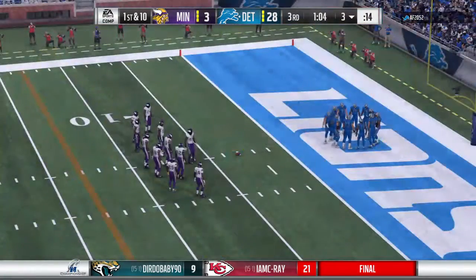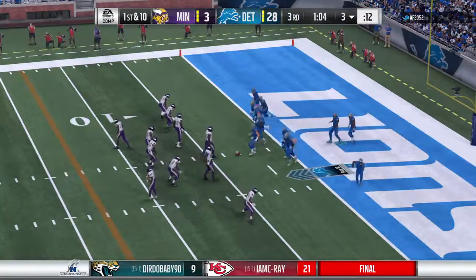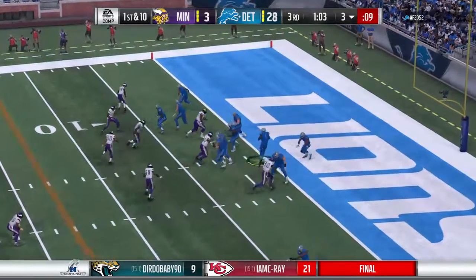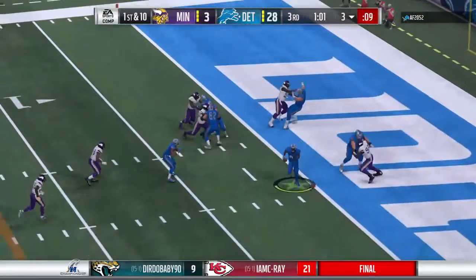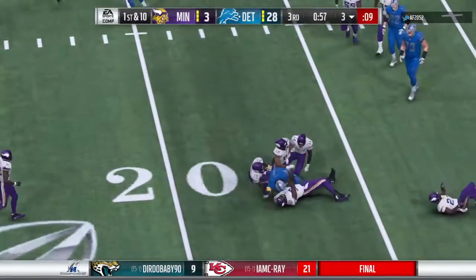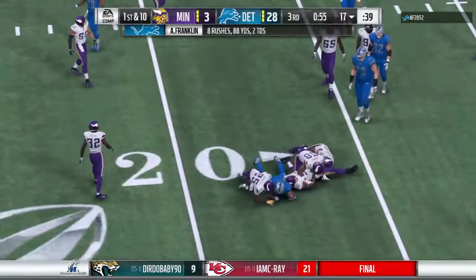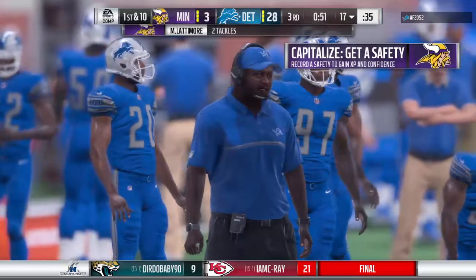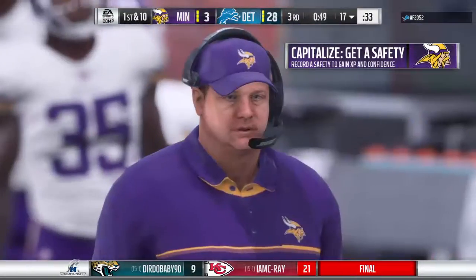And tough starting field position here, deep in their own territory. They look to throw. Forced out to his left. And they'll get him down up past the 15. They were looking for a little spark and some breathing room. They got it right there, a gain of 14 and a first down.